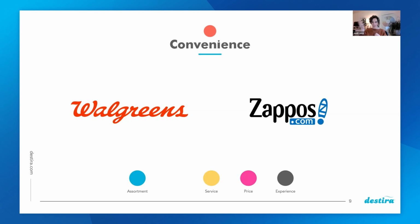So Walgreens, for example, is a convenience strategy. They have 8,500 locations now. Most of them are open 24 hours a day, 7 days a week. And I'm sure that some of you have had to travel and transfer a prescription. They just make it easy. Zappos is the same. It's the easiest way to try on and send back shoes. The other piece of convenience that I want to point out is that all e-commerce sites, by the nature of the fact that you can order any time of the day from anywhere 24/7, make convenience a big part of their strategy.